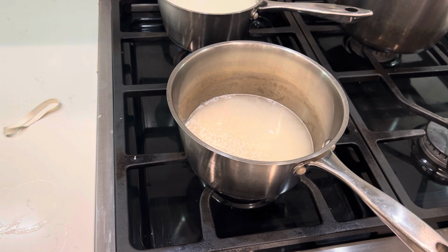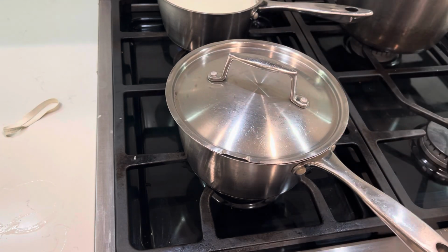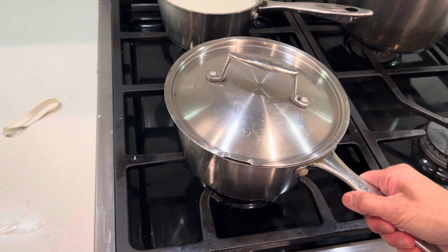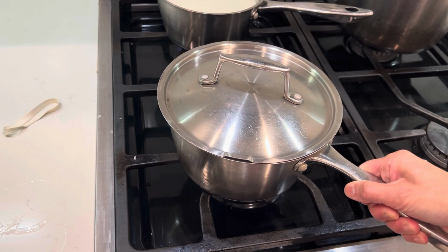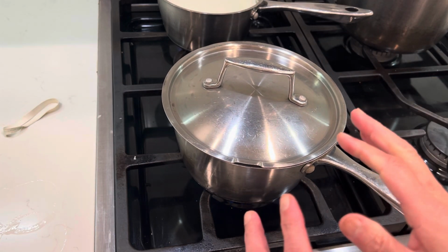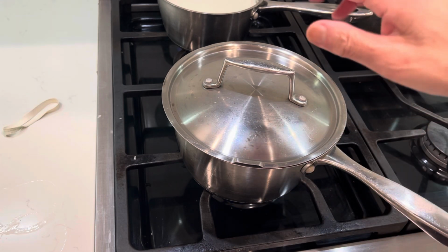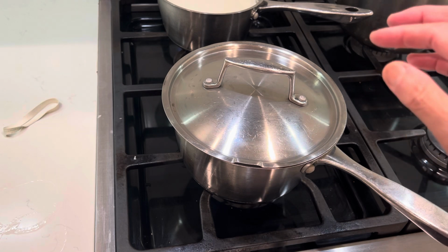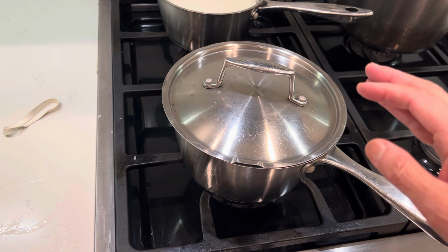Cover it up and cook it. This will take us around 5 to 10 minutes, and we will use this time to talk. I do not use the slowest fire. I will use medium-high fire to bring it to a boil, and let's say medium fire. And one friend asked me, what rice do I use?